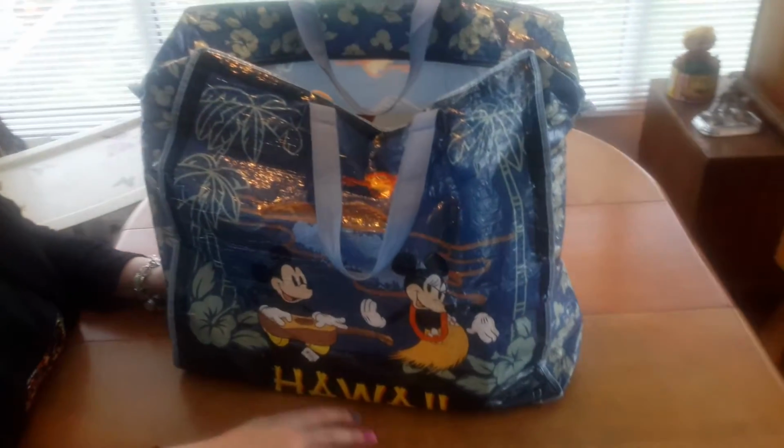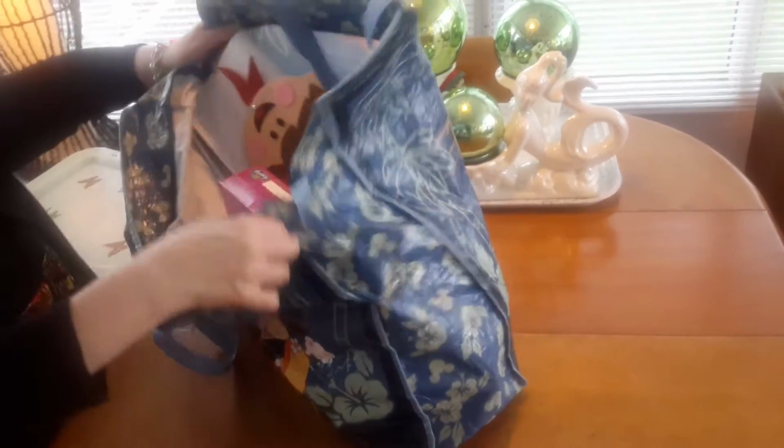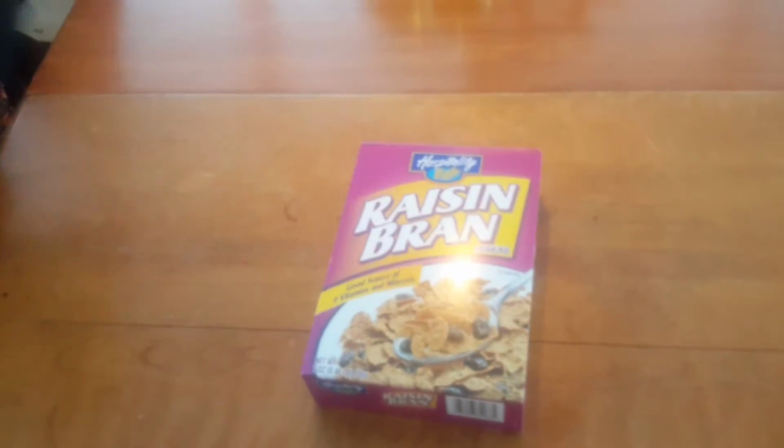I have a Dollar Tree haul today. We had to run out and get some essentials, but they had some surprise things. They're in full Christmas effect. I got one of these. Those are pretty good.